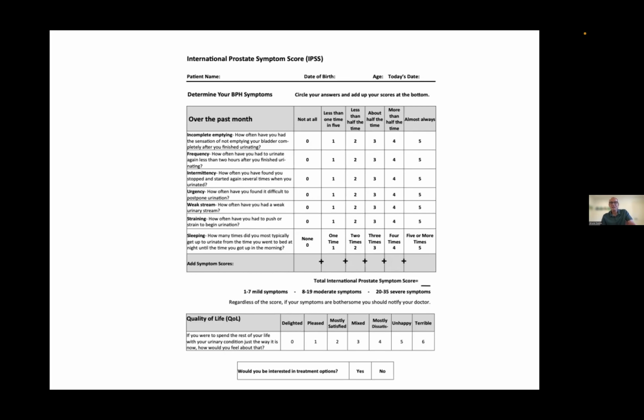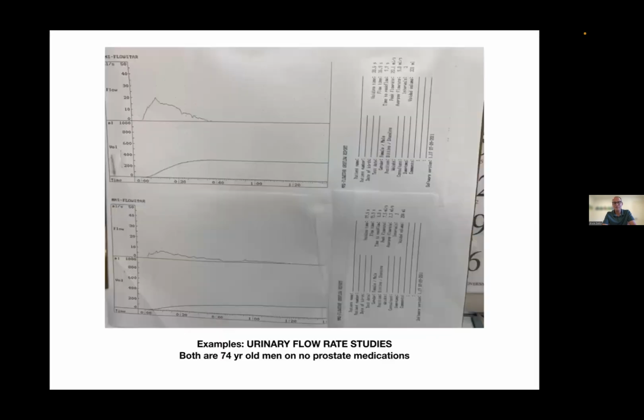So although it's one of our objective criteria, you've got to be a little careful with how you use it. And the last question on the bottom is sort of, how much are you bothered? We call that a bother score. Are you terribly bothered, which would be a 6, or are you delighted and not bothered at all? And this is really pretty much everyone that comes in with symptoms fills this out. It's sort of the mainstay. It's also used to see how medications help people or they don't help people, how surgery helps people. You look at comparisons of before and after.